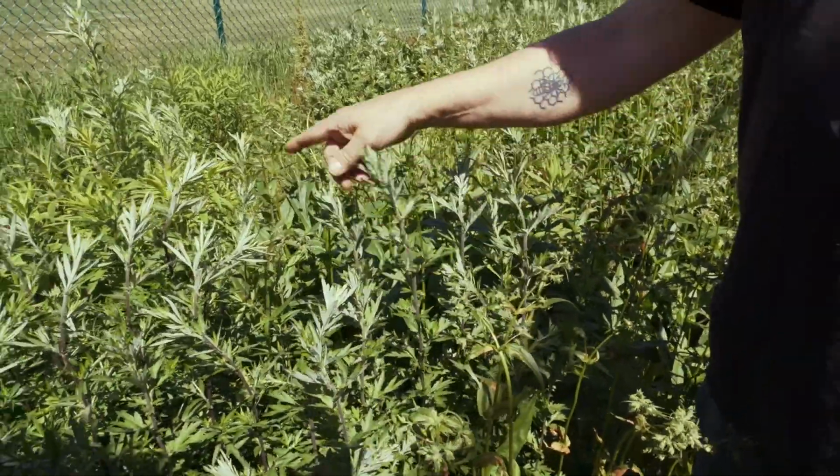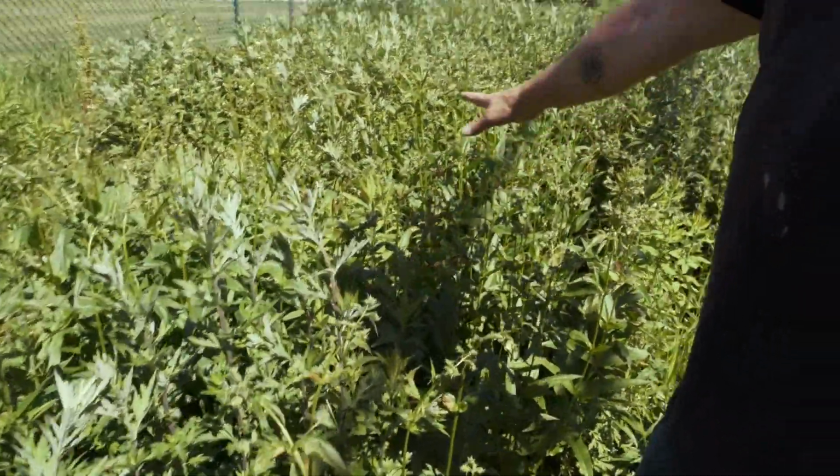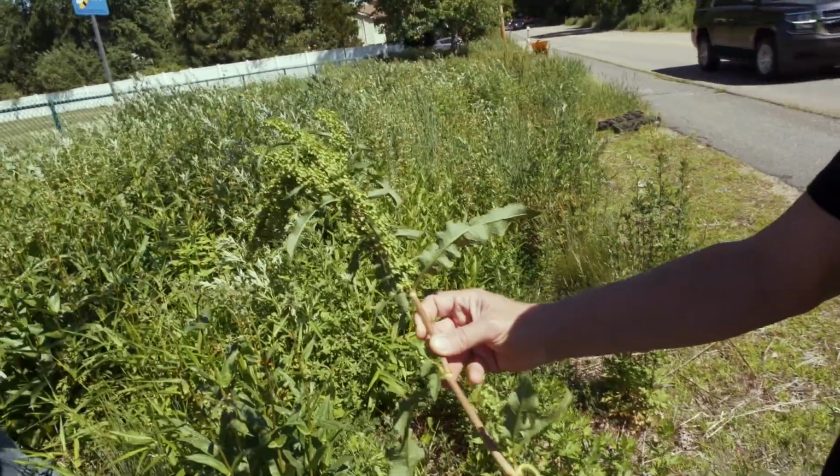But this stuff here is going, right? Yeah. So we'll work around the goldenrod. So these are kind of invasive. They'll take over all the other wildflowers that we want to grow here. So we're going to pull some of them out, plant some other stuff there.